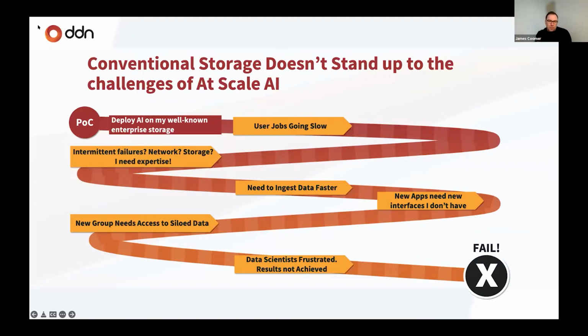It's all very high level, but typically there are complaints that my existing system has jobs going slow, or there are intermittent failures and I can't work out where the source is. Is it in the application world? Is it in the compute world? Is it in the network world? Or is it even in the storage world? Then there are ingest problems. We'll come back to those later, but ingest is a challenge for many of our customers.